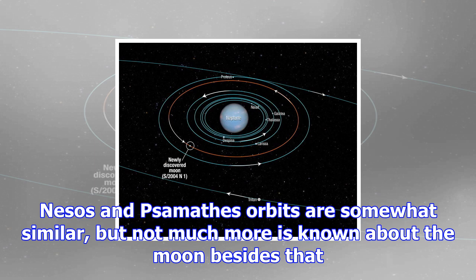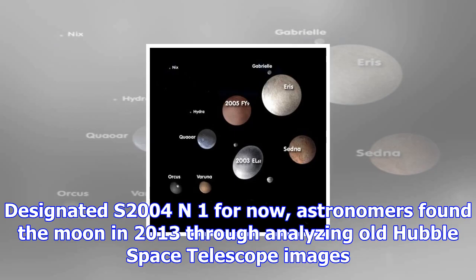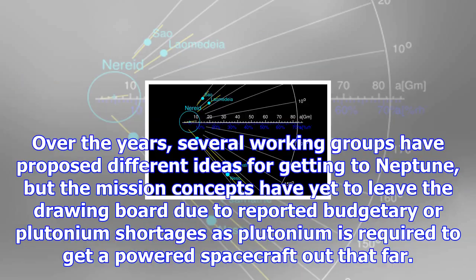4 moon discoveries were announced at once in 2002: Laomedeia, Halimede, Sao and Neso. These moons are so small and distant that little is known about them besides their orbits. Most probably were formed after collisions from stray rocks in the vicinity. The team that found them used the 4-meter Blanco telescope at the Cerro Tololo Inter-American Observatory in Chile, and the 3.6-meter Canada-France-Hawaii telescope. Psamathe was found just a year later using the 8.3-meter Subaru reflector at the Mauna Kea Observatory. Neso's and Psamathe's orbits are somewhat similar, but not much more is known about the moon besides that.